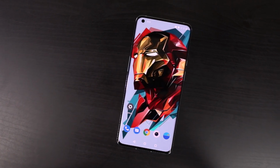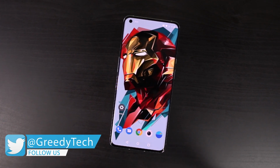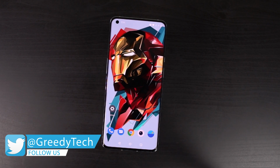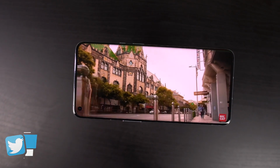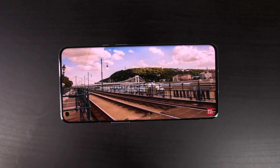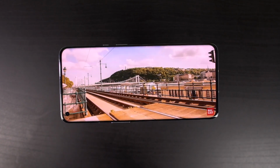Next best thing about this phone is its display. This phone sports a 6.7-inch AMOLED display with QHD+ resolution with curved corners and 120Hz screen refresh rate. It's also protected by a 3D curved Corning Gorilla Glass 5. It is definitely one of the best looking displays in this price segment.